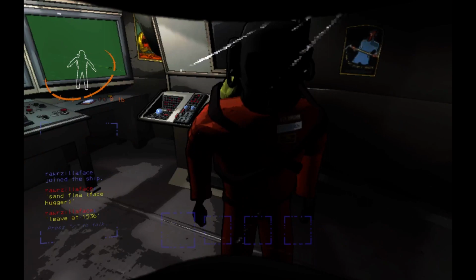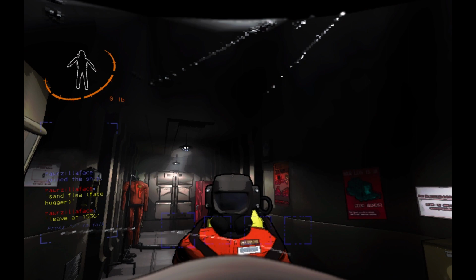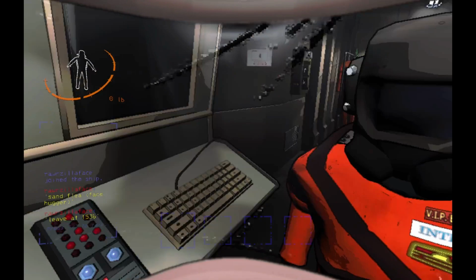Is this intern on your shirt like it does mine? Yeah, okay. You got a VIP employee? Does mine say VIP employee? No, just intern. How did you get a VIP employee? I gotta die for the company, I guess. You got laziest on your thing, dude. And then I just sustained the most industry. Oh my god, that's the kid.